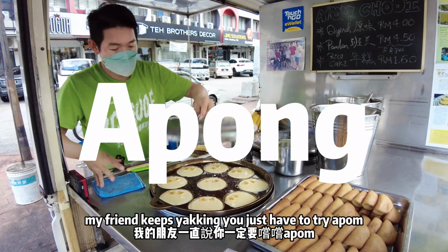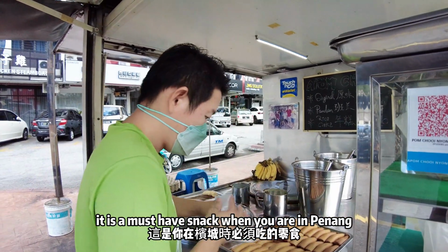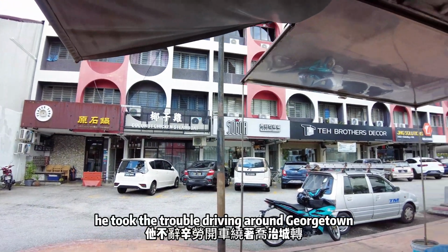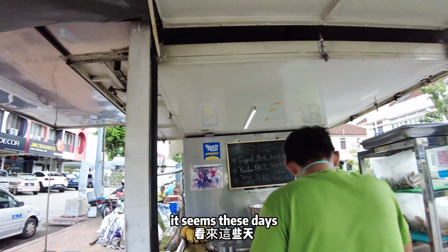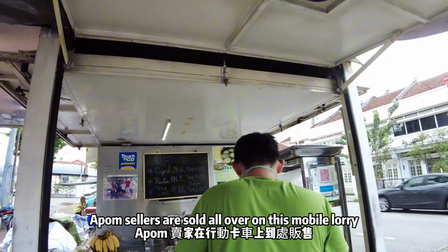My friend keeps yakking, you just have to try Apom. It is a must-have snack when you are in Penang, says my friend. He took the trouble driving around Georgetown trying to hunt down Apom for me. It seems these days Apom sellers are seen all over on this mobile lorry.